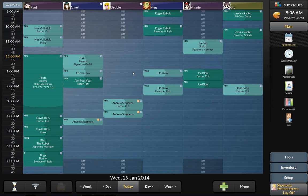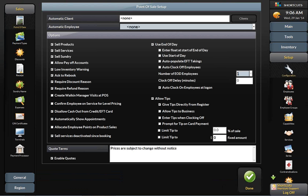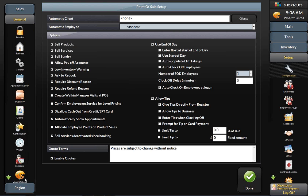All right, so the first thing I want to take a look at with you is just the configuration and the setup of the confirmations. Okay, so I'm going to go into setup down here, and I'm going to go into the configuration. Okay, and then over on the left-hand side in that new navigation bar, I'm going to go ahead and click on General, and I'm going to go into the confirmation section here.